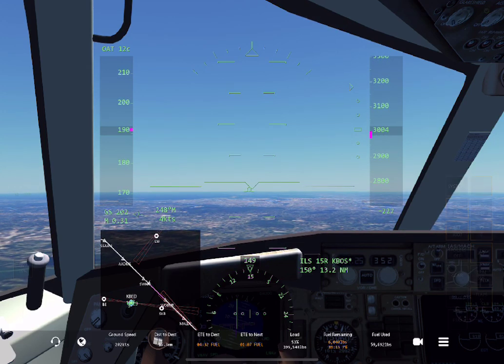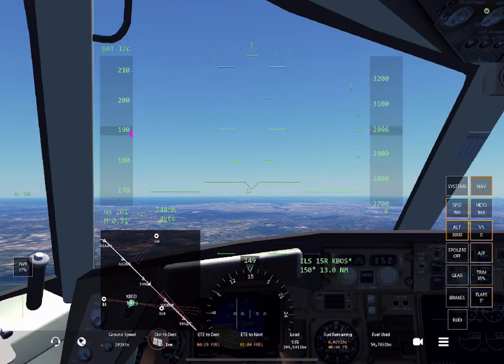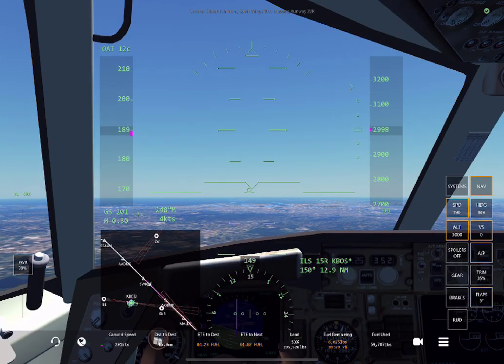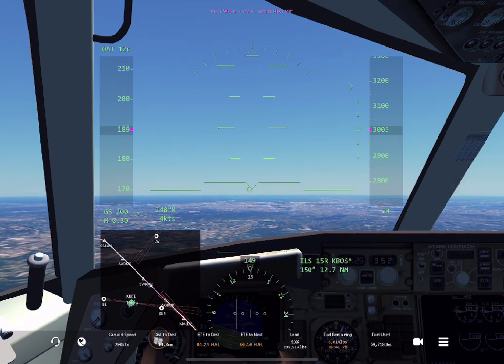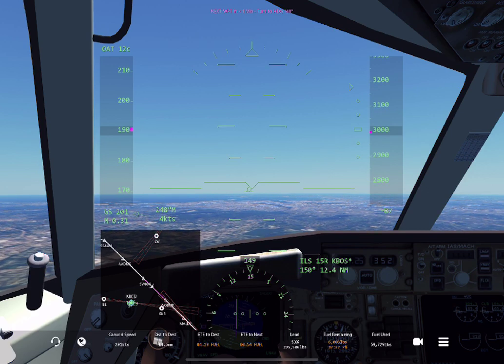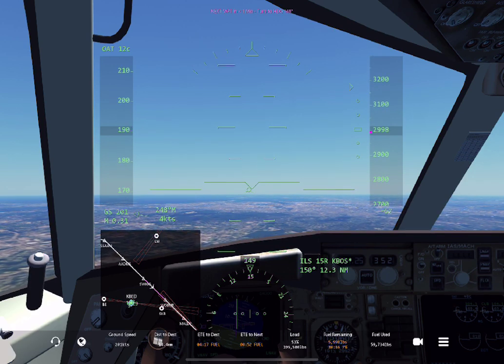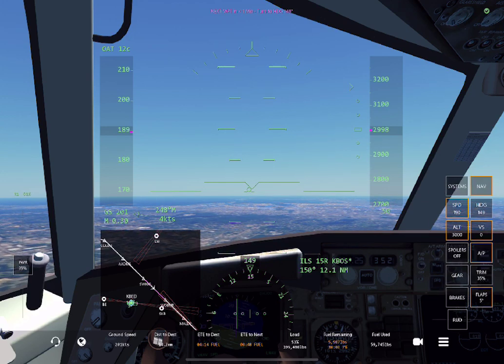And what they would say is you are 3 miles from Woburn. Cross Woburn at or above 3,000 feet. Cleared the ILS 15 right approach. Maintain 170 or greater to Maldi. And that is what we were going to do. That is exactly what we are going to do. So I'm going to start bringing it back now.